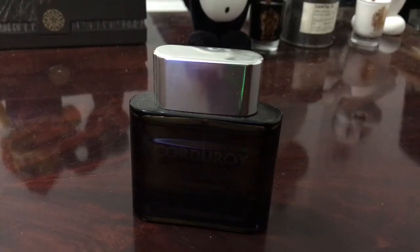Got a good review for you guys today. Been doing a lot of high-end and niche stuff as of recent and wanted to change that today. The fragrance I'm reviewing today is by Zirh, and the fragrance is called Corduroy. Now, Zirh, for those of you who might not know, first and foremost is an American skincare company that was started in the middle of the 1990s.